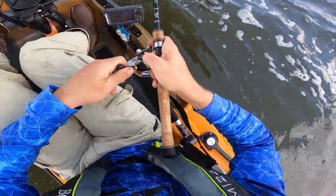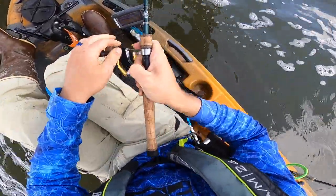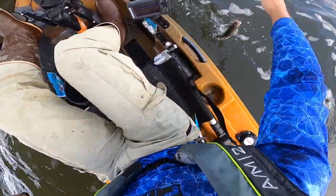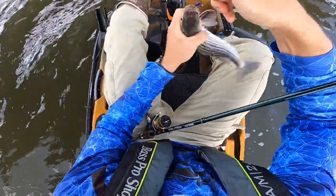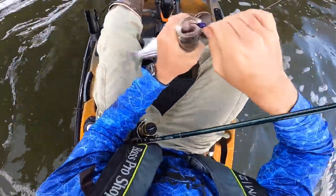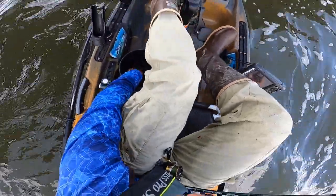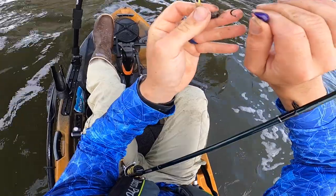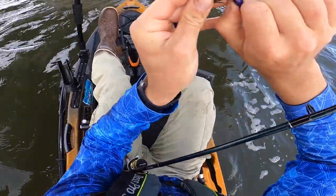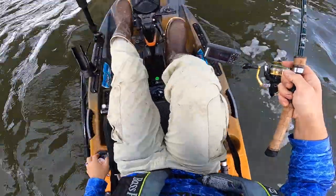Got him. That one hit it on the drop. Oh man, another baby striper. 2 for 2 on diaper stripers today. Might be a school of baby stripers, honestly. There we go, fresh crab.